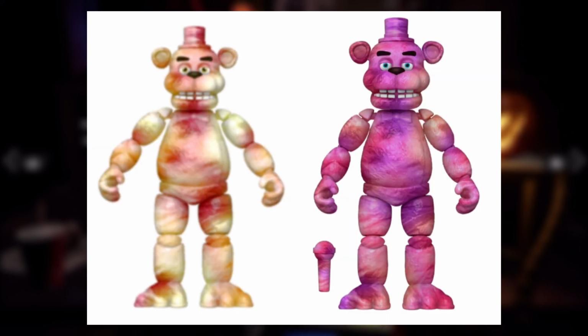But check this picture out that I found. It shows what seems to be a totally different variant for the Freddy figure. Just take a look at this thing. It's totally different. It's more cream colored. I take it that this is seemingly for an exclusive variant of the Freddy action figure. I can't seem to think of anything else that it could be.